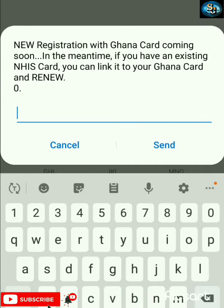Option 3, new registration with Ghana card, coming soon. In the meantime, if you have an existing health insurance card, you can link it to your Ghana card and renew it. So very soon they are going to use Ghana card in place of NHIS card, which is health insurance card. So you are not going to use health insurance card with this one again.